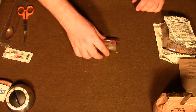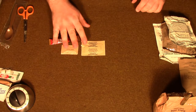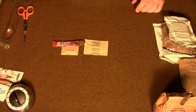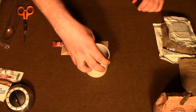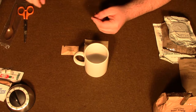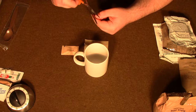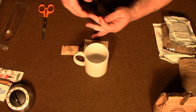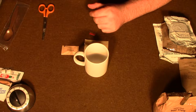So I never had this Nescafe type Taster's Choice coffee before. Smelling it, it had a very mild flavor, a very mild odor to it. It was actually very, very pleasant.